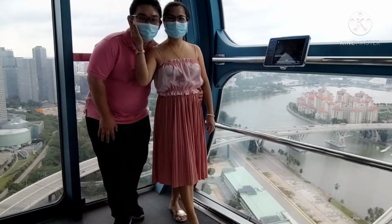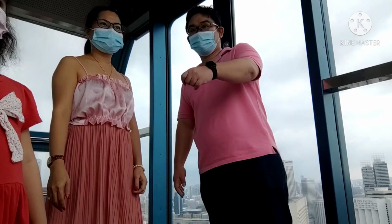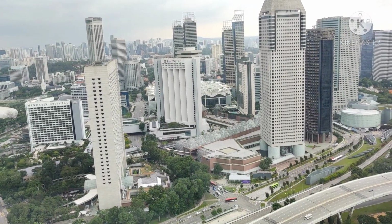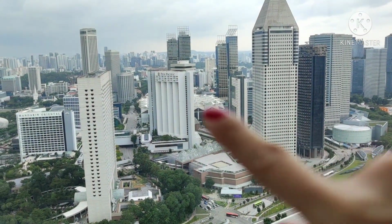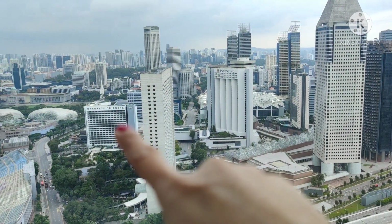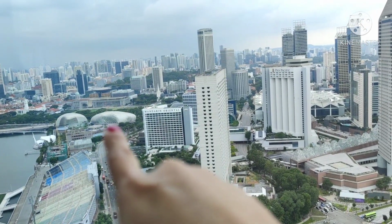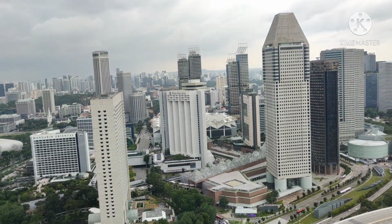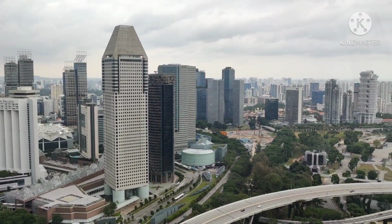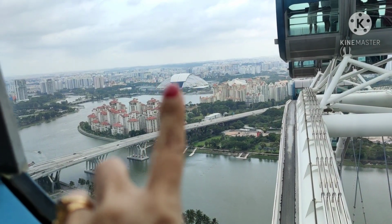Going down now. So there is the Pan Pacific, Mandarin Oriental. That's the Esplanade Theater. And we are on the peak now. And I'm gonna show you this, the stadium.